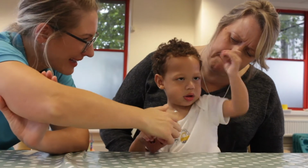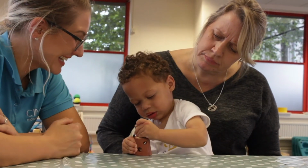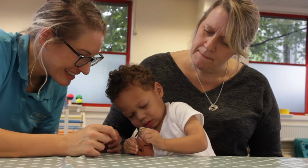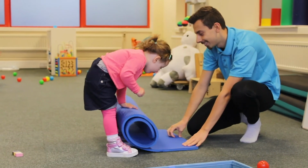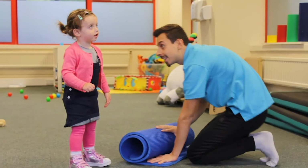Outside of therapy, we enable parents to continue enabling their child to work on their goals, so that they feel confident that their child is working 24 hours per day on improving their upper limb function. Children come to us from infant age, 6 months, through to adults, and for every child we modify the programme to meet their needs. So we work really hard to ensure the child engages with us.